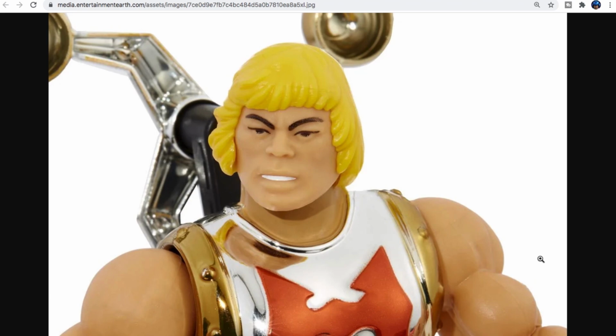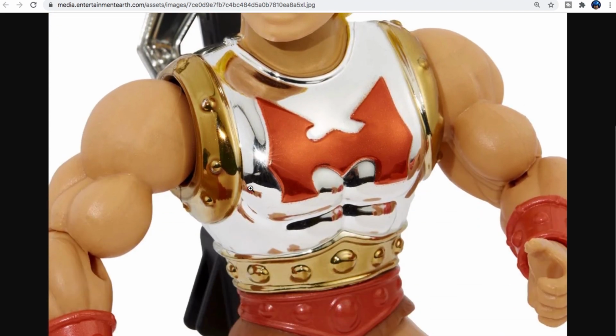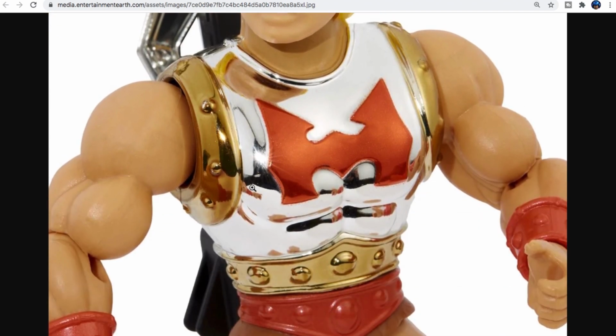This is the original He-Man, and you know what? The sculpt really hasn't changed that much. It's a little bit softer, I think, but it's still beautiful. I do believe, if I'm not mistaken, that the original He-Man heads had a bit of a wash on their hair. I'm hoping that's actually still there. It's hard to see in this photo, but there doesn't seem to be any sort of wash applied to the hair at all. So that's unfortunate, but yeah, look at that vac metallized armor.